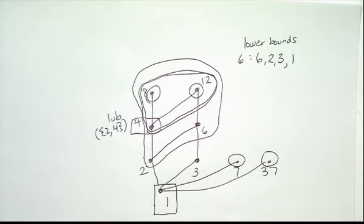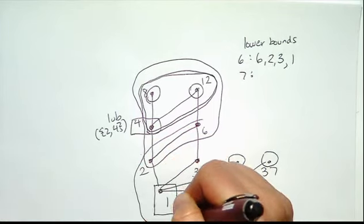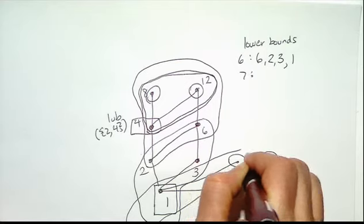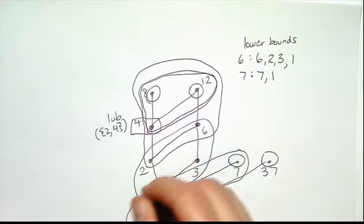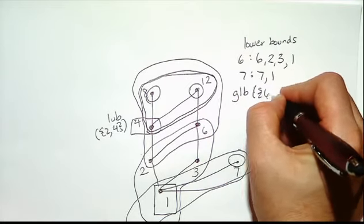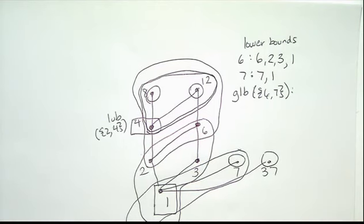And how about lower bounds for 7? So 6, these are my lower bounds. And for 7, those are my lower bounds. So the greatest lower bound of 6 and 7 is what? It's 1. First of all, it's the only lower bound in the intersection, right? And when I'm looking for greatest lower bound, I'm looking for the maximum in the set of lower bounds. And since there's only one, it is the maximum.